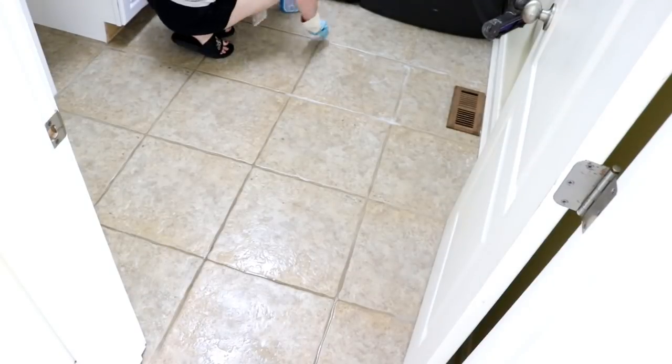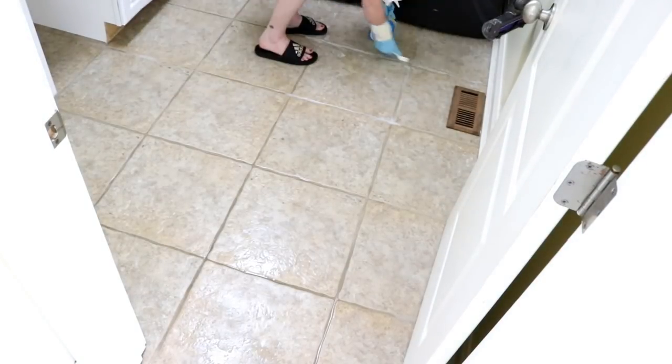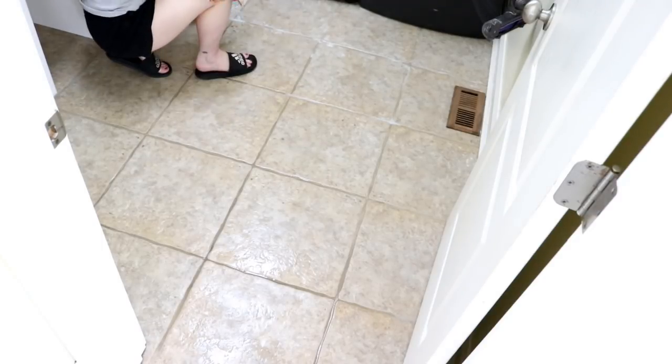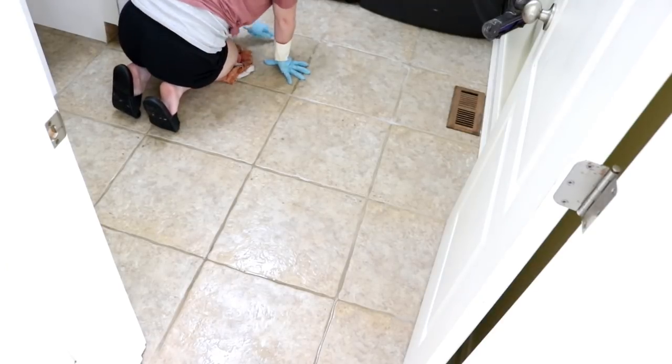I did look on Amazon, and I think it was like 10 bucks or something, but I have one more floor to do, and I really just didn't want to spend the money on it. I know I'm cheap sometimes. I really don't want to spend the money on it right now.